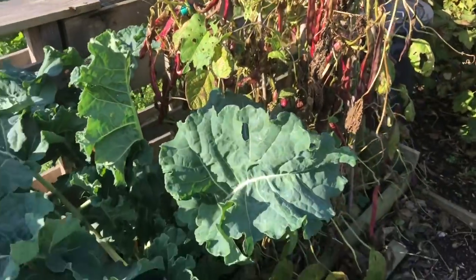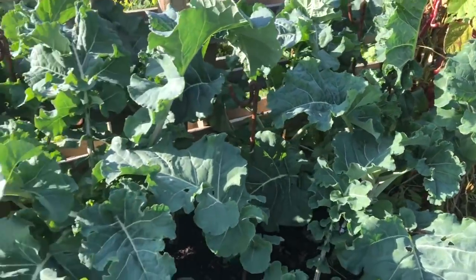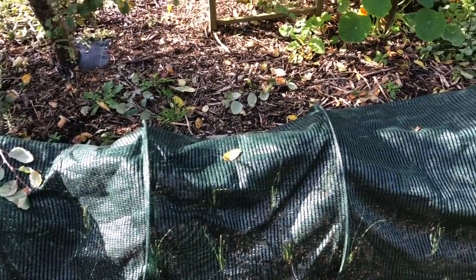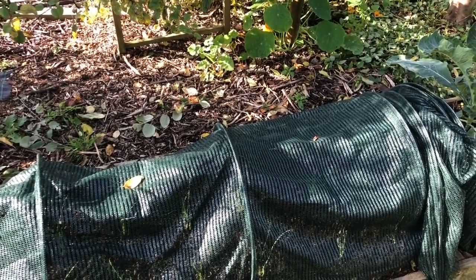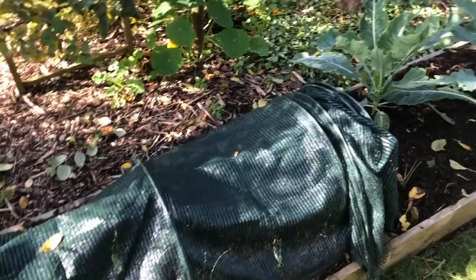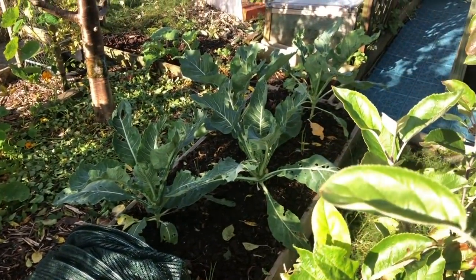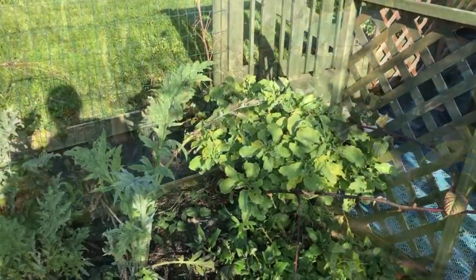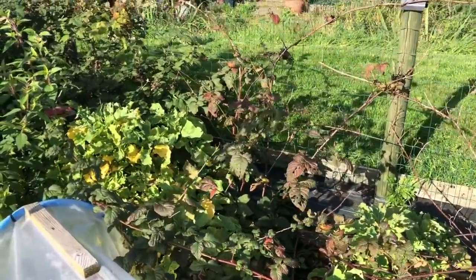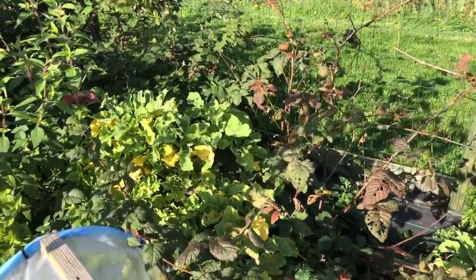And then all the way down here, these are purple sprouting broccoli for spring. And then underneath that little cover, which was on just to provide a little bit of protection from the wind, we've got overwintering onions. And then down there, I think we have cauliflowers. Finally, some perennial kales in here, which look really rubbish at the moment, but perennial kales kind of come into their own over winter.